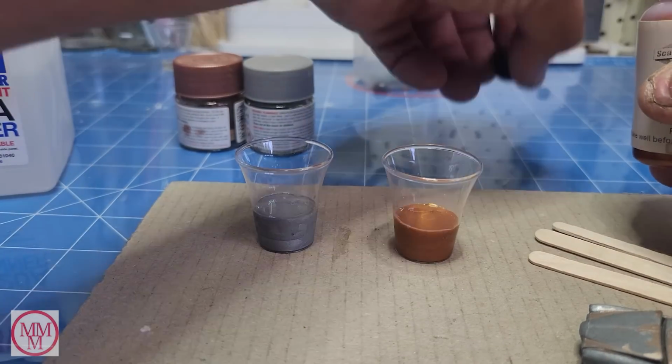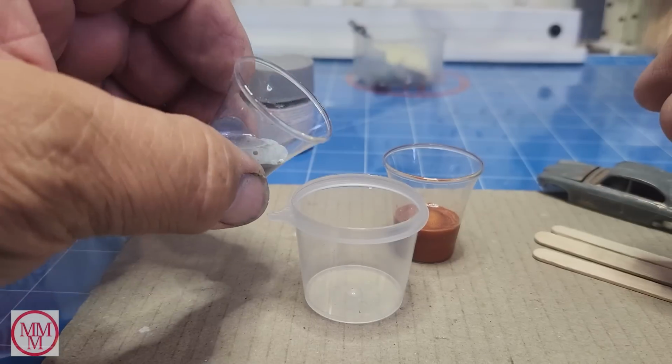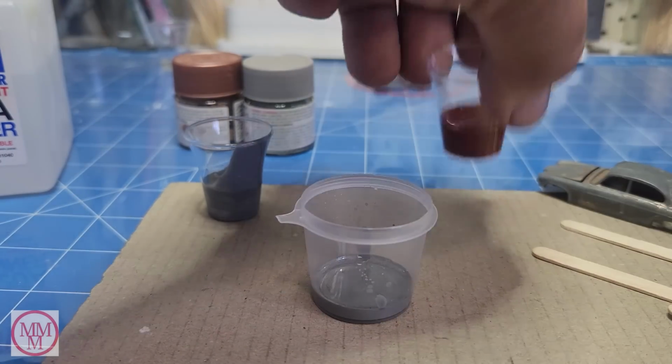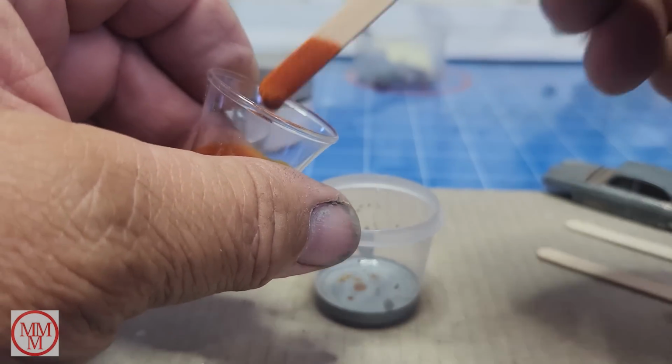Oh, God, this stuff's pre-thinned and comes out pretty quick. That's one good thing about it, the SMS paint. I don't need to add any thinners to it. So I've got my supplies there to use, and I've got the third pot into which I'm going to do the mixing.